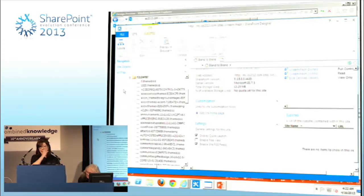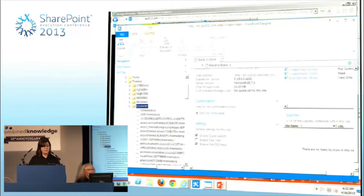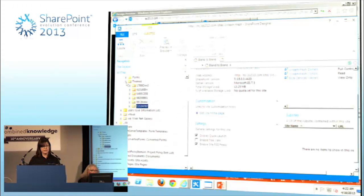So every time you click try it out, it's going to create a folder with a unique number, and you get a lot of these files in here, and you really can't do anything with these files. So I just wanted to show you that it did that.